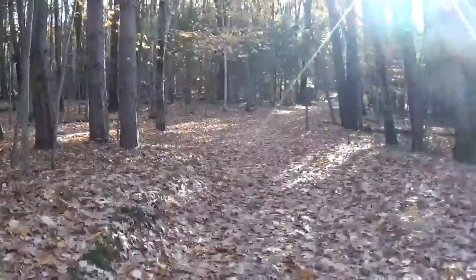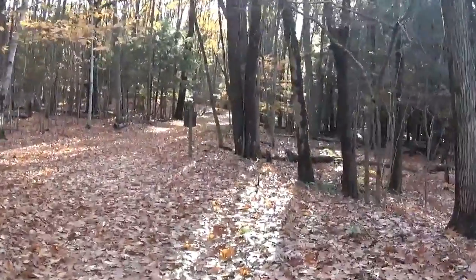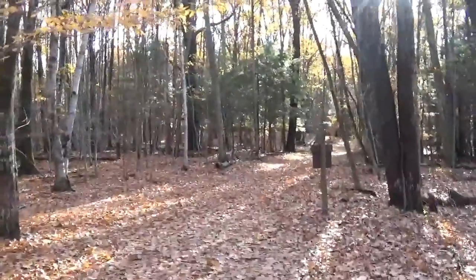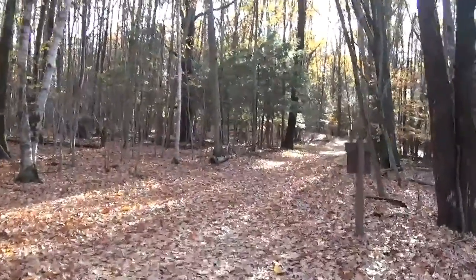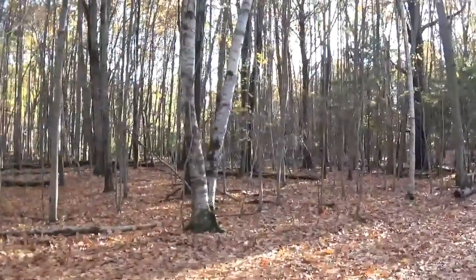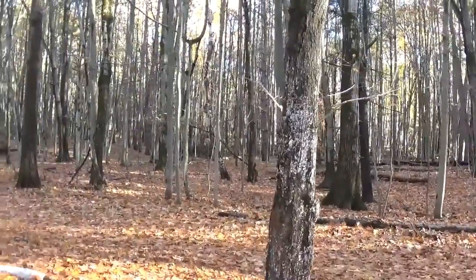Okay, we got our next trail junction up here. The Buck Alley Trail comes across our Acorn Trail. This is... Hang on a minute. Turn slightly here.